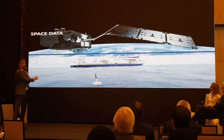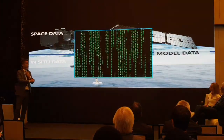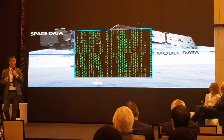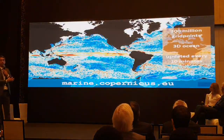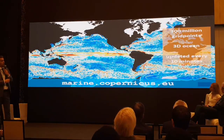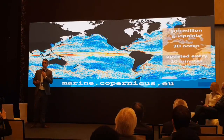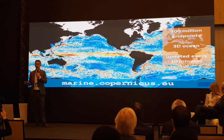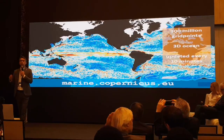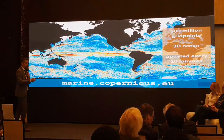We use measurement at sea. We combine all this data into a digital ocean. We run the model, and at the end of this, we generate an information which is really a digital ocean, a 3D ocean. 300 million reports that are updated every 10 minutes to generate this information, completely verified by experts and made available for anyone for free. This is what Copernicus Marine is doing, and this is what we are proposing today.